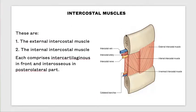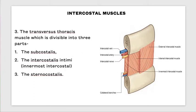Now, the intercostal muscles, we have the external intercostal muscle, the internal intercostal muscle. Now, each comprises an intercartilaginous part in front and the interosseous part in the posterolateral part. The transverse thoracis is a muscle which is divisible into 3 parts: the subcostalis, intercostalis intima, and the sternocostalis.